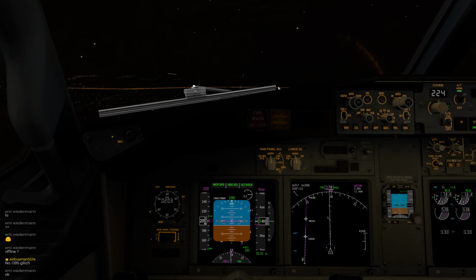Envoy 3079, turn right, heading 270. Descend and maintain 3000. Okay, right turn 270, and 3000, Envoy 3079. Okay. Let's see. Delta 9999. We are pilots. Bum bum bum bum bum bum. Delta 9999, clear visual approach runway 36 west. I think this is 9999. This is 36 west.